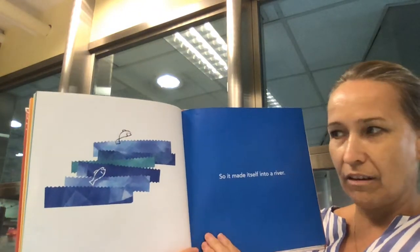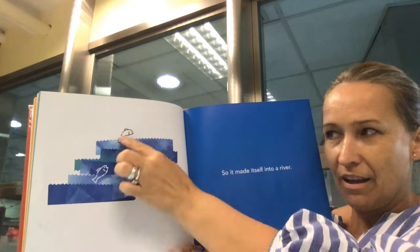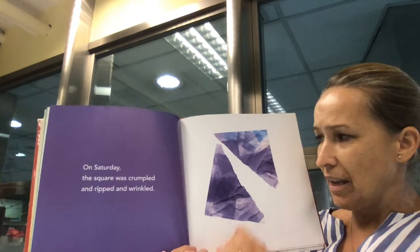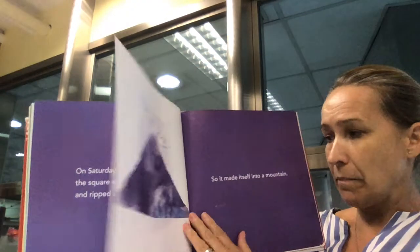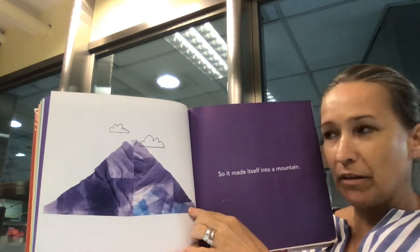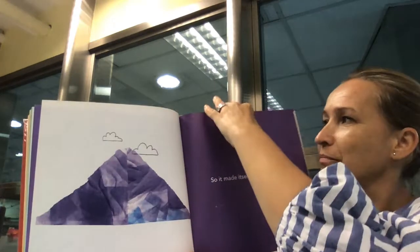Let's see if we can find. There we go. So it made itself into a river. What can you see on the river? Fish. On Saturday, the square was crumbled and ripped and wrinkled. So it made itself into a big, tall mountain. What can you see above the mountain? You can see the clouds.